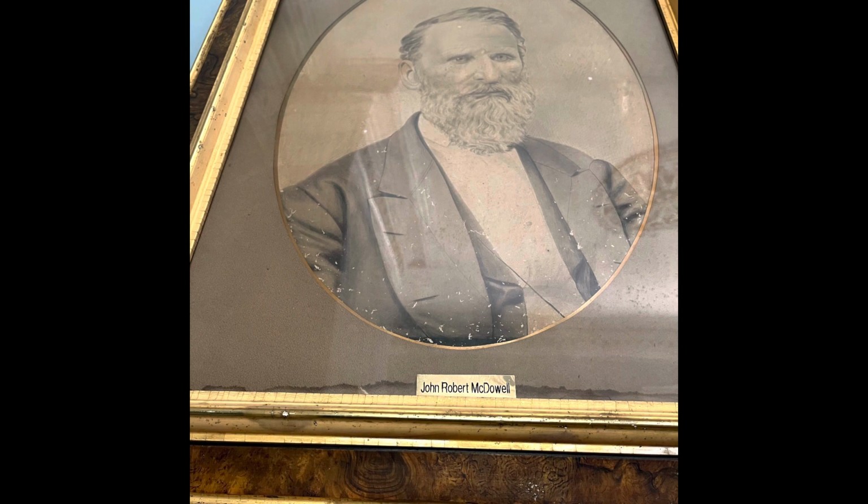The house was built by my great-great-grandparents, John Robert McDowell and Harriet Sellers Pritchett McDowell. The house was built in the early 1850s. It was built by these two, Harriet and John Robert McDowell. John Robert's McDowell ancestors came from the Darlington District, South Carolina, and moved to Wilcox County, where he became a planter and raised crops here.